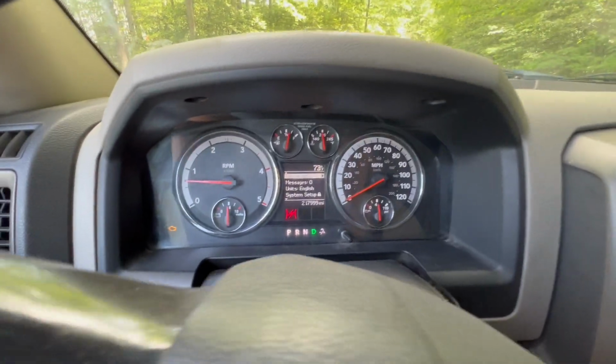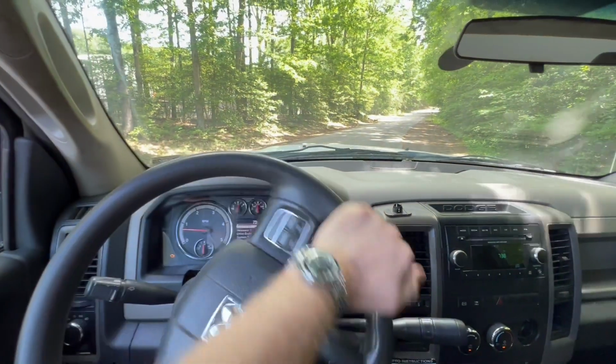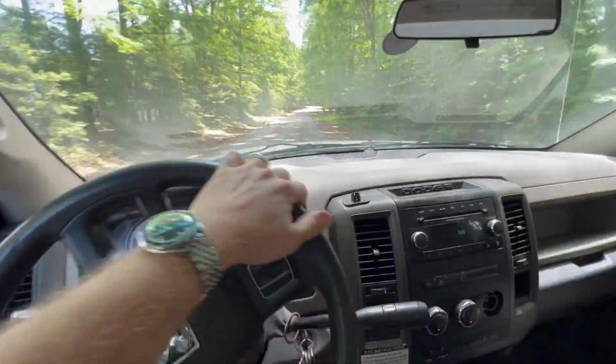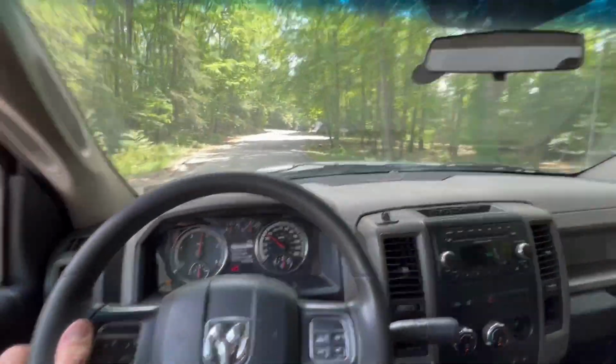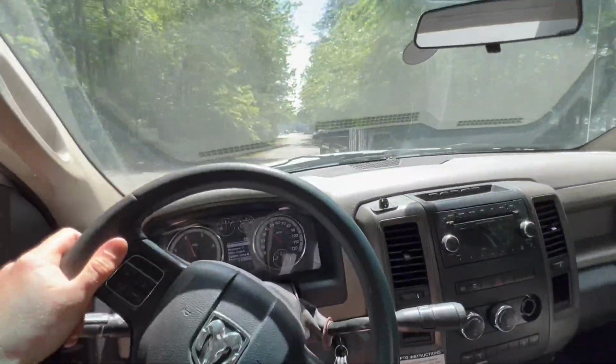So I just got some sort of voltage or charging system fault, as well as a check engine light. I'm just taking it down the cul-de-sac here. So we'll look into that and see what's going on there. Truck rides super smooth.